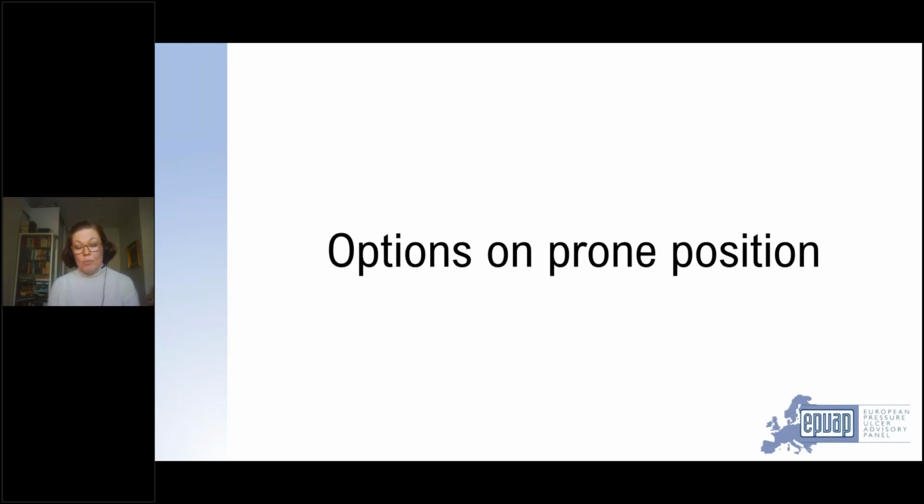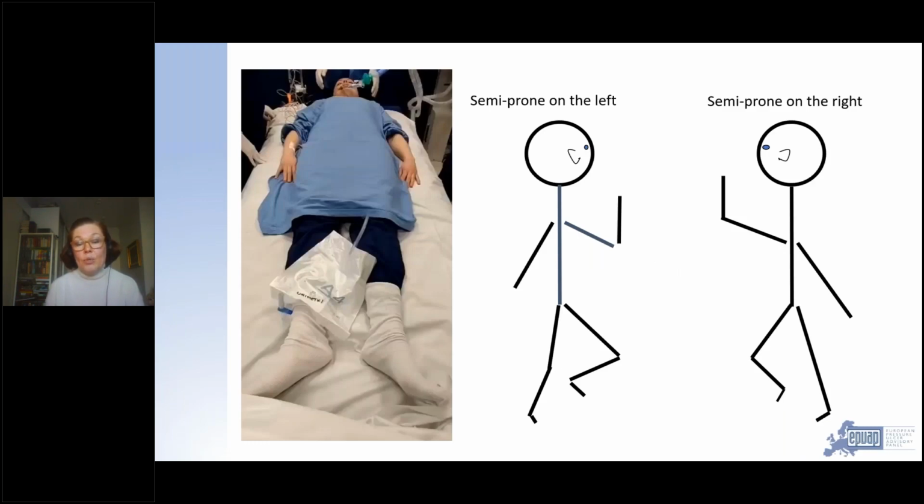So let's go through some options for prone positioning. There are several techniques to turn the patient, and here is one which we are currently using in our unit, and it will be demonstrated with my colleagues. First, prepare the patient, moisten the eyes, and you can also tape the eyelids if the face will be downwards. Move all the cables, lines, and catheters so they won't be under the patient. Ensure attachment of the intubation tube.